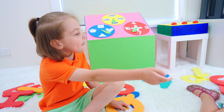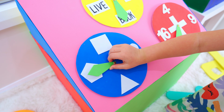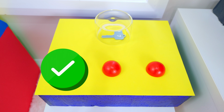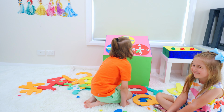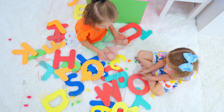Sonya, look, a pentagon. You were right. We need to find the red numbers.